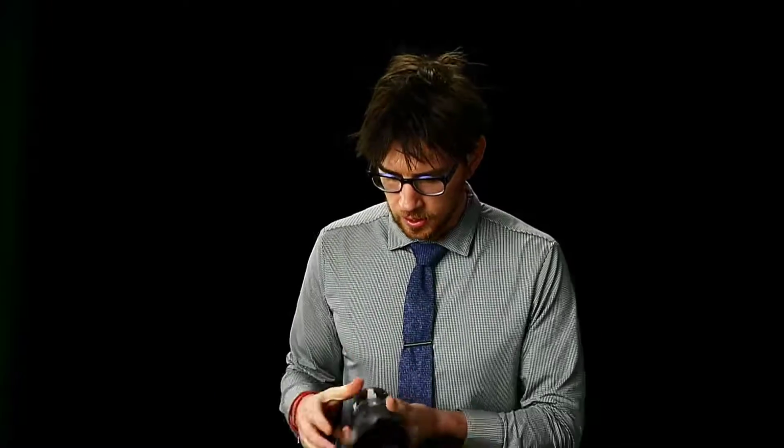Sigma 24 1.4. I basically got this so that when I'm at a reception, it's about the same weight and it feels about the same, so it's a nice switch between the 50 and the 24 at the reception.